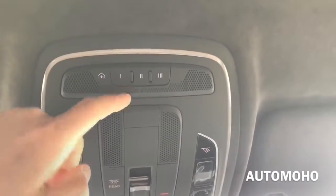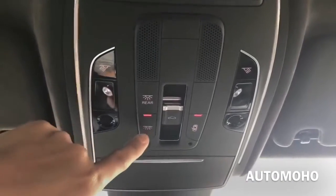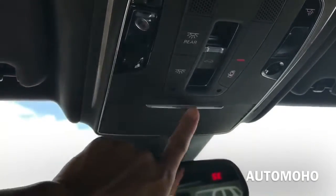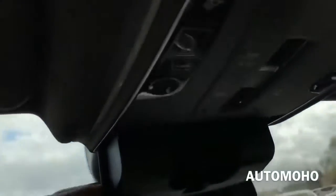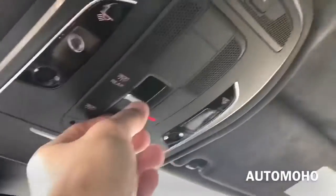So on top here you have the three button universal garage door opener, the light for the rear, front light, and as you can see there's LED lighting all around the top on both sides. Door light button. Sunglasses holder. There's the automatic rearview mirror, sun visor mirror, Alcantara headliner, and here you have the sunroof. You can tilt it up for ventilation or slide open for an open air feeling.